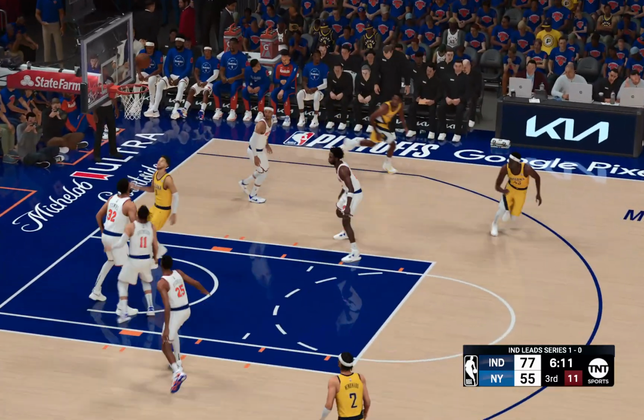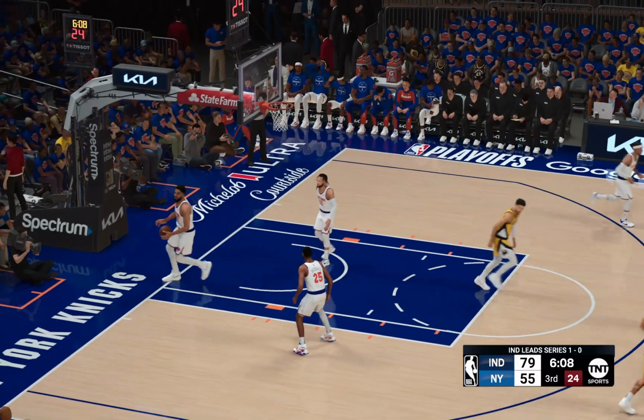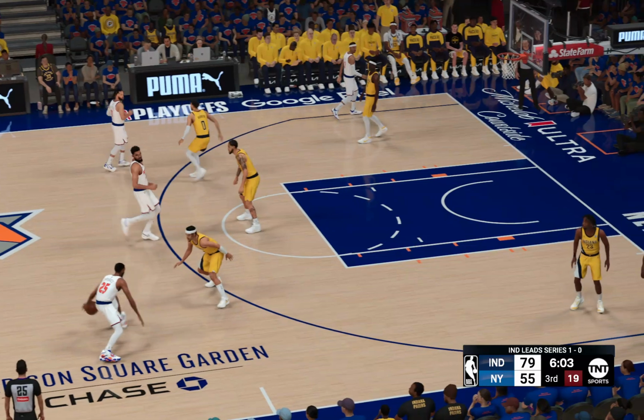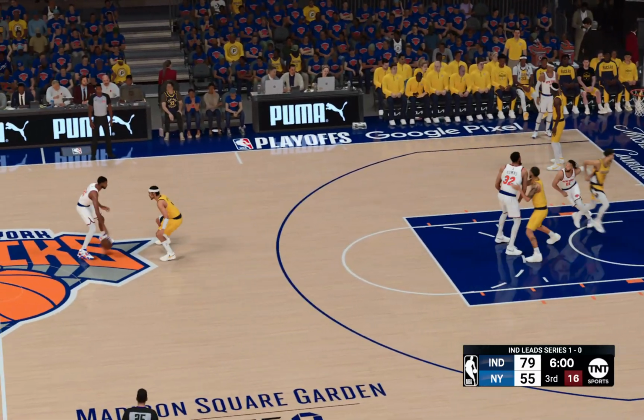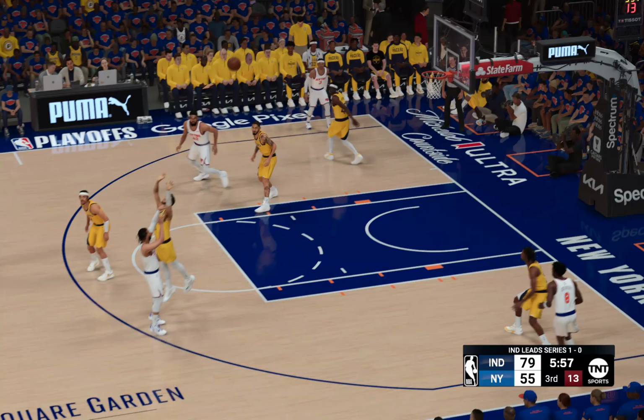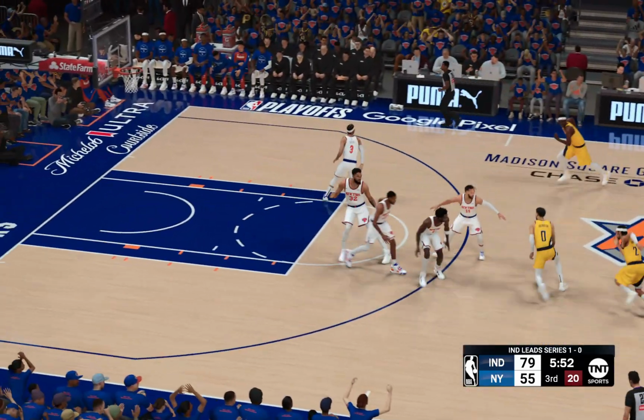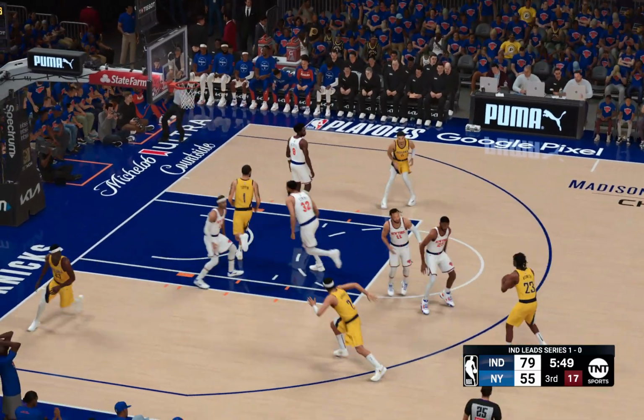Bounce pass Nembhard, and that one is good. Halliburton's got 19 points. Every time they get scored on during this run, it's come from inside the paint. Brunson outside. That three off the mark. And it's the Pacers' ball. They're on an 11-3 run right now.